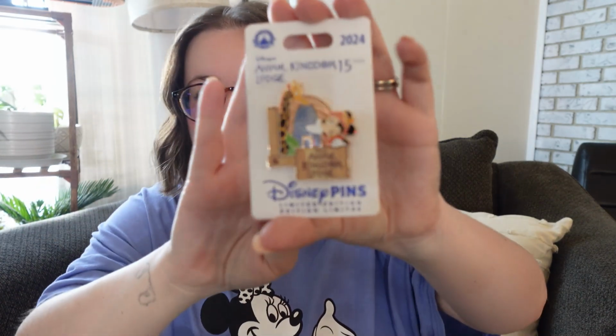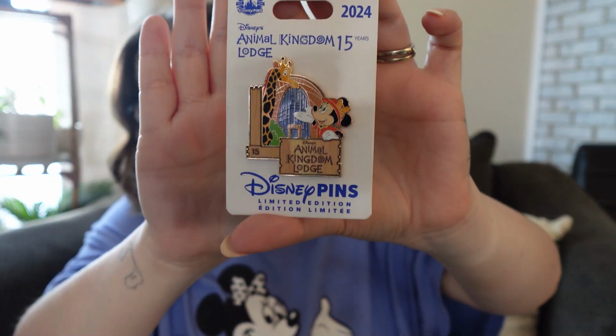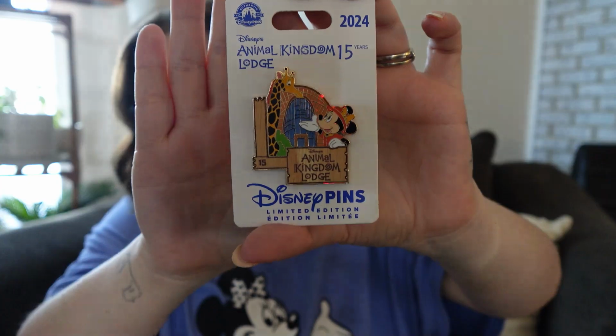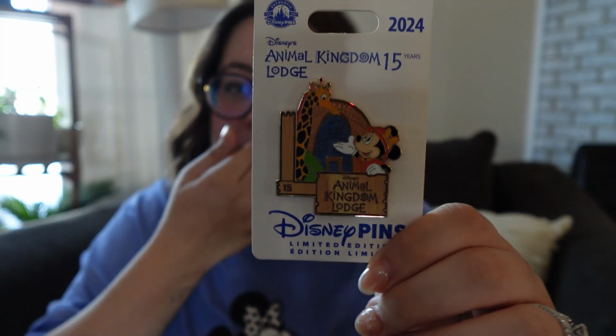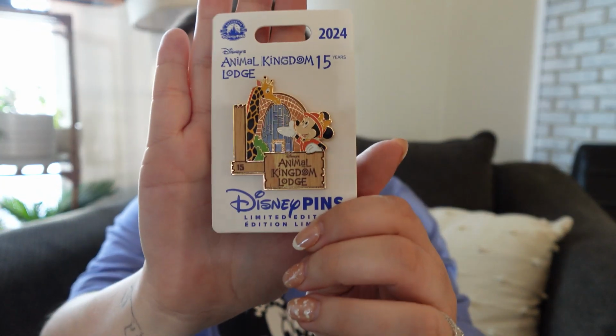And so I stayed, so I got to buy a pin. This is the first one that I just grabbed. It is an Animal Kingdom Lodge pin. This stay was incredible, but I hope you can see that. I'm trying my best to work with the natural lighting. We don't have much here at this house, and the overhead lighting, we only have one light, so please forgive me. But they were celebrating 15 years of Animal Kingdom Lodge when we went, and so I was able to pick up this cute pin.